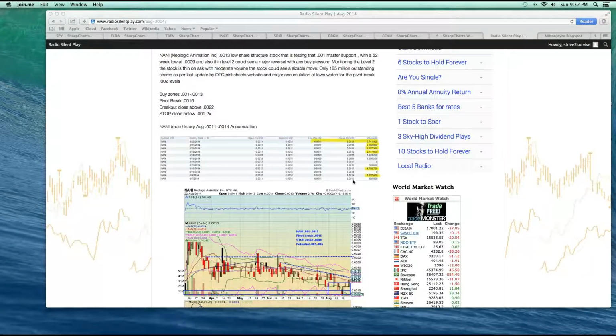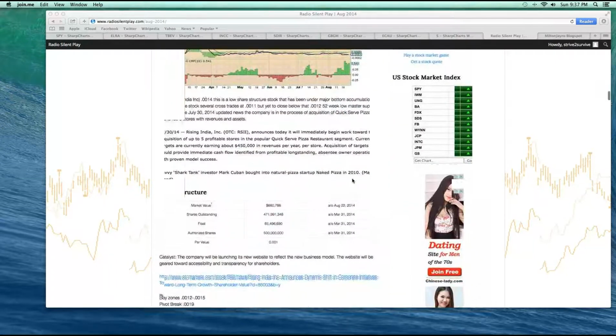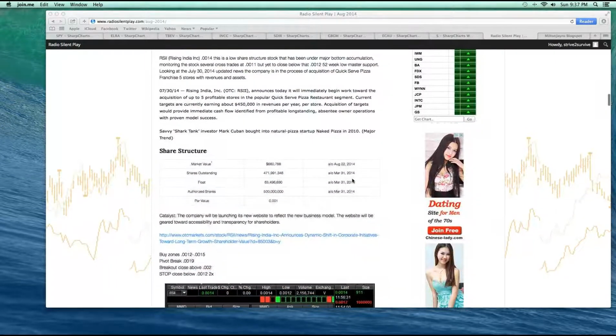This is a stock that pattern trades, and it trades well with any buy pressure. RSII is more of a medium-term trade. It reminds me a lot of the Cabin trade. If you guys remember, Cabin gave an entry at 11. It hit a high of 30, for 190%. This is a low share structure stock that has been under major bottom accumulation.